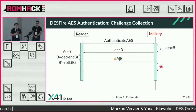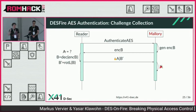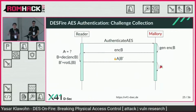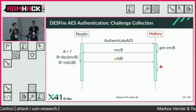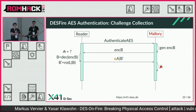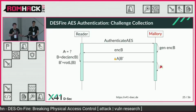So what we do is we have our fake tag, the Mallory tag. We generate some random bytes, 16 bytes, and send that to the reader. The reader will apply AES, decode the encrypted random data from us to something, bit rotate it, and send it back to our bad tag. So now we have the same situation as before.